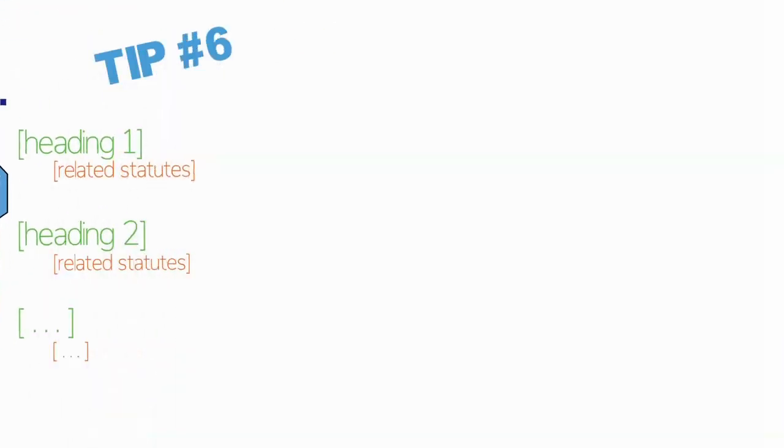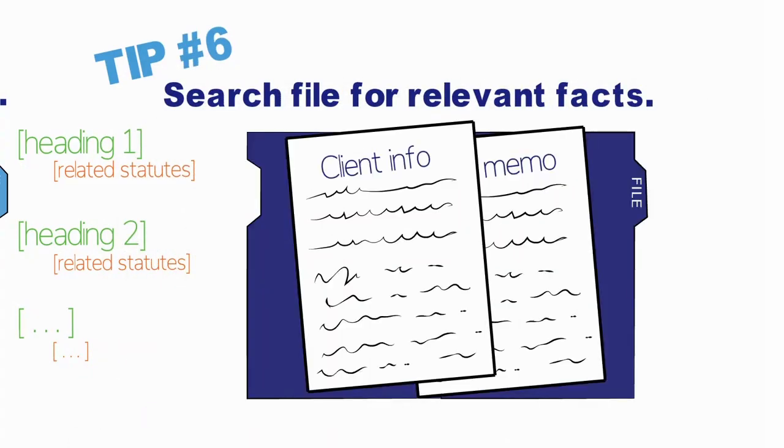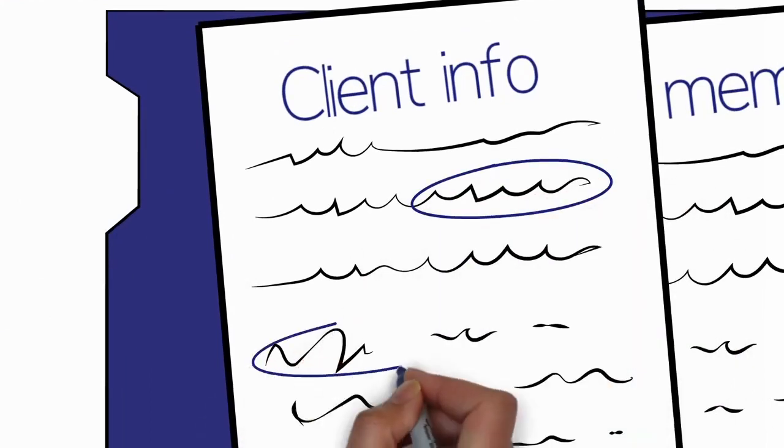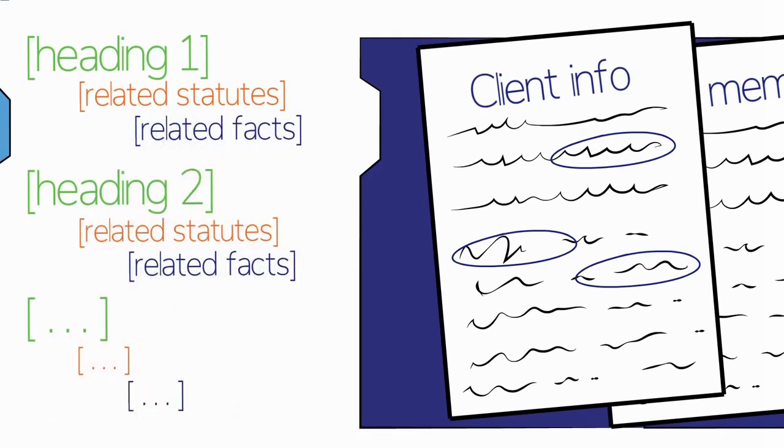Tip number 6. Let's talk about fancy, the facts. Search the file for relevant facts. Keep the memo and statutes in mind as you review the rest of the file. Stick relevant facts in your outline by related statutory sections.